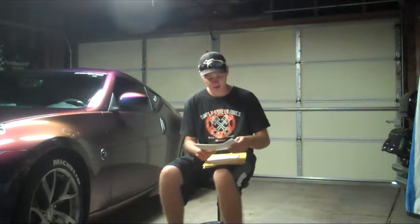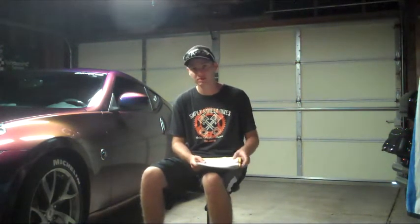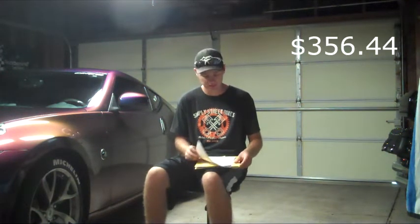Then we have the carbon fiber rear spoiler that I have. Now, you can't see it anymore because it's wrapped, they wrapped the top of the spoiler, but the underside of the spoiler is still carbon fiber. But that was definitely one of the cooler things that I bought because obviously when I had this car white still, the spoiler was just white. So I bought basically the exact same spoiler but in carbon fiber. That cost $356.44.